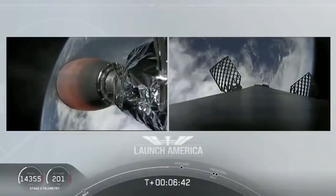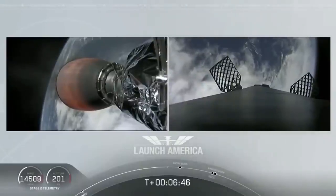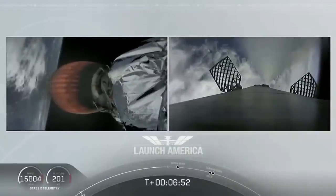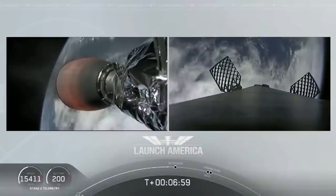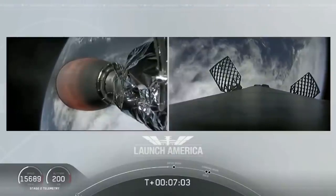Stage 2 propulsion is still good. It'll then be a little over 3 minutes until Dragon physically separates from the second stage of the Falcon 9 after the upper stage gets a chance. SpaceX Dragon, nominal trajectory. Dragon copies, nominal trajectory. Continuing to check in with Bob and Doug as they are on a nominal trajectory.